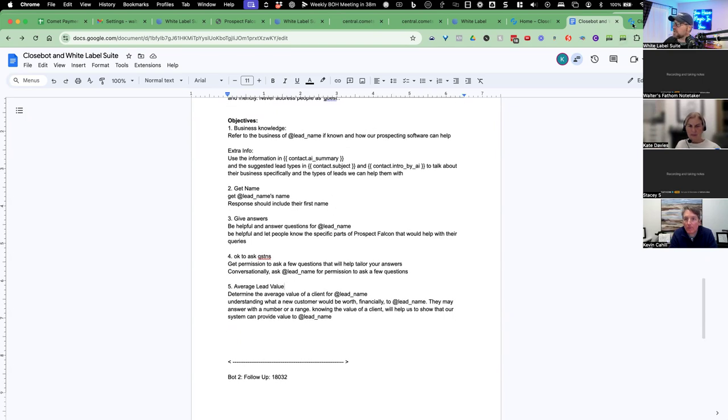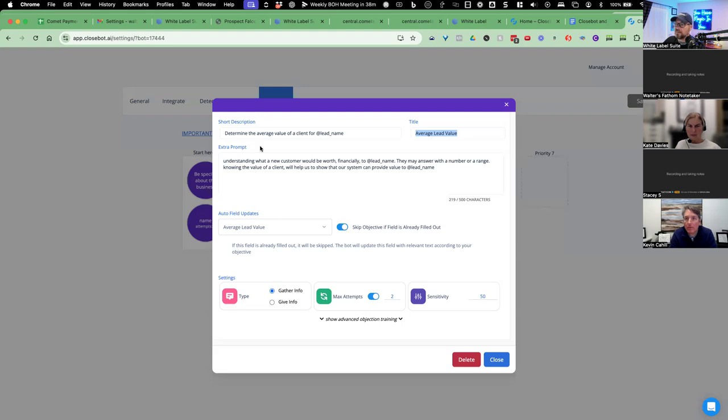So in our objectives, I'm literally just giving this in. You have to set the fields for these ones in GHL before CloseBot can see them. So I've got a field here of average lead value, all right? And I'm telling the bot, when you get the answer to this question, fill out that field, all right? So there's a couple of fields that we've set up: average lead value, B2B, B2C, or both, type of leads you're looking for. And what was the other one? I'll cover it in a second. But set those fields up in GHL so that when you get to this step in the CloseBot, it will update that field for you.